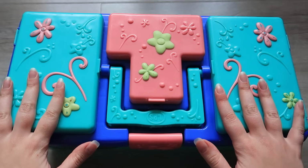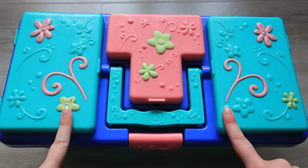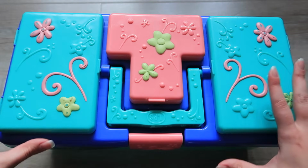Just quickly before I show you guys the LPS, I just want to say that I also bought this LPS tackle box at one of the vendors. I've been wanting this for so long. I just think it's so cute.